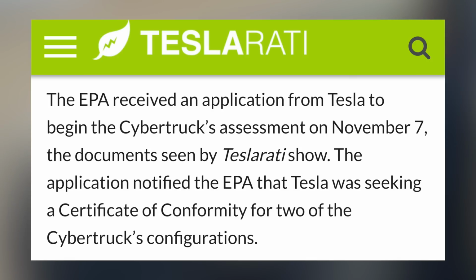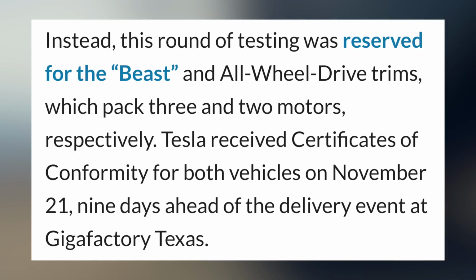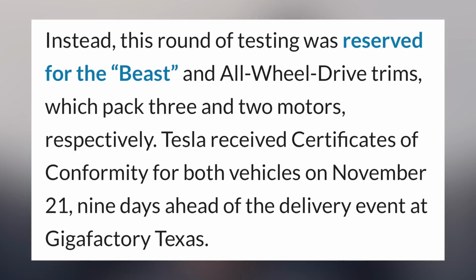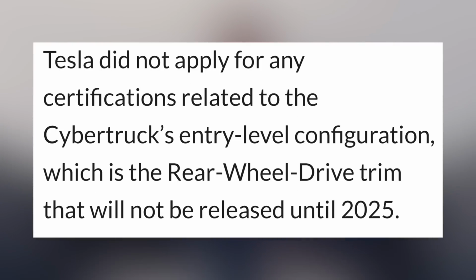In any case, the EPA received an application for the Cybertruck's assessment on November 7th, and both received the certificate of conformity as of November 21st, 9 days before the event. This was granted for the all-wheel drive trim with 2 motors and the Cyber Beast with 3 motors. The rear-wheel drive was not submitted, and this doubly confirms Tesla's timelines of this truck not coming for some time.